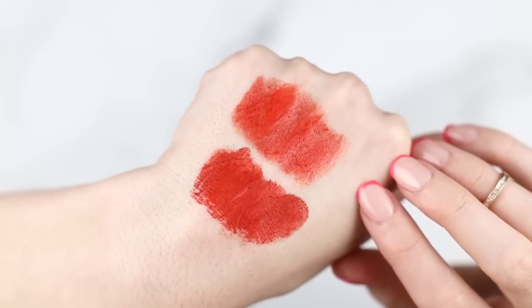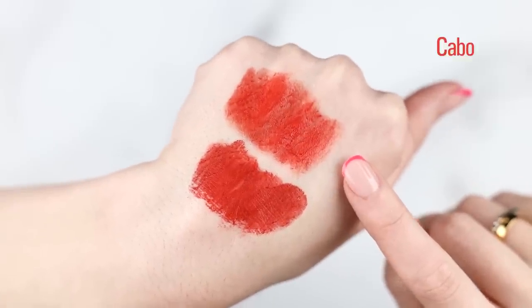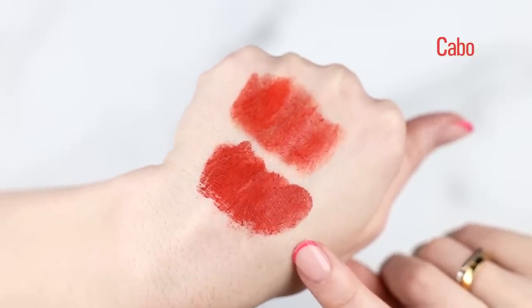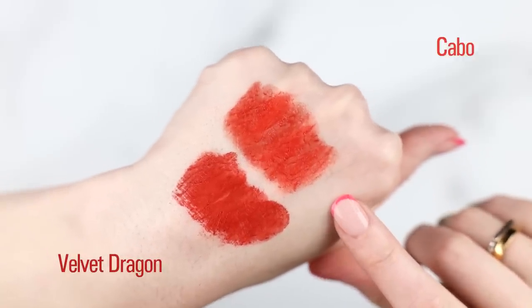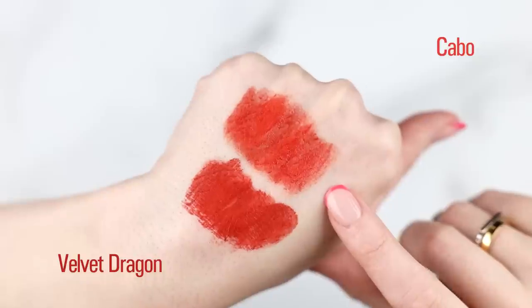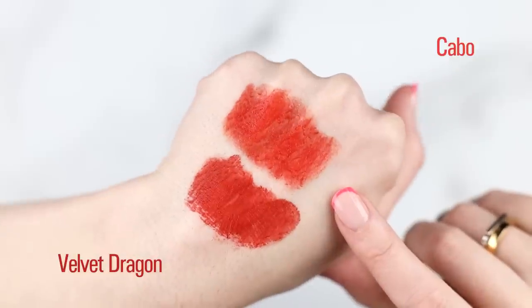And finally, wow, how exciting. This is Merit Cabo. This is also one I haven't had the chance to wear yet, but I'm really excited to wear it. Here it is next to Lisa Eldridge Velvet Dragon, which is my all-time favorite red. And it does look like just a slightly less intense version, right? It is maybe a little bit brighter, a little more orange, a little bit less of that rust, but they're very similar in undertone.